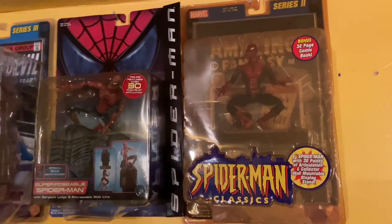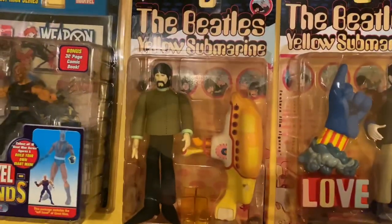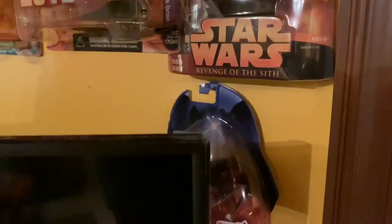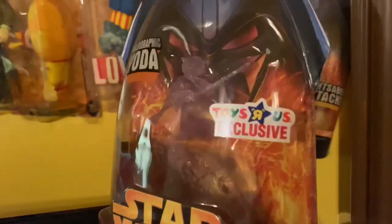That's what it was. And then what do we got here? We got some McFarlane Beatles, Yellow Submarine. Here's Revenge of the Sith, Darth Vader, and then got a Yoda here. This Yoda's cool. Revenge of the Sith. This was a Toys R Us exclusive. So he's cool as like the Spirit Yoda. And then we'll finish it off.